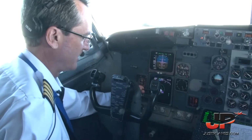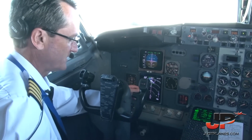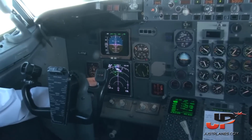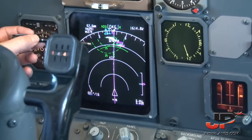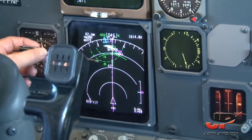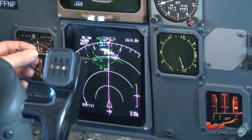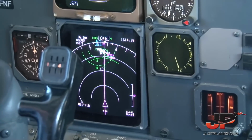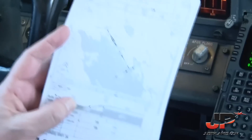So just to explain a little bit as to what is going on with the EFIS here, this indication right here is showing us the vertical deviation path. This is our inbound track into Iqaluit. We've got two rings that are set up around the Iqaluit airport itself, one at 25 and one at 15 nautical miles. 25 allows us, when you look at an approach plate, to see the minimum safe sector altitudes within 25 of a fix.